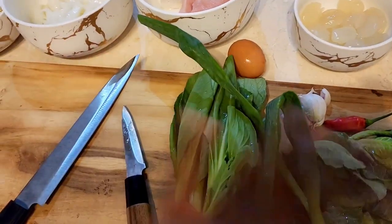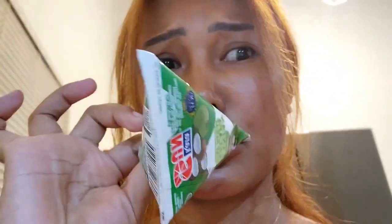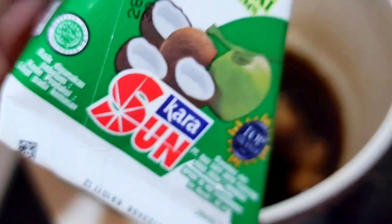Okay, let's cut all the vegetables and let's start cooking. And let me show you my dessert. I've been cooking my dessert already and I will include this one. This is coconut milk. Boil the palm sugar and ginger and I will include this one, the coconut milk.